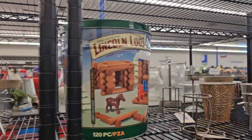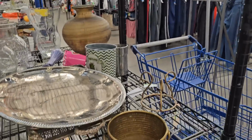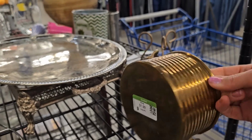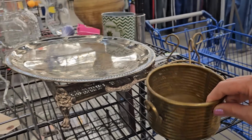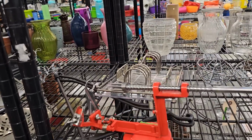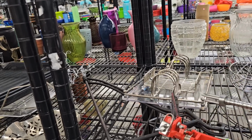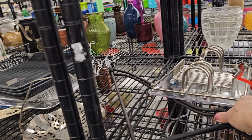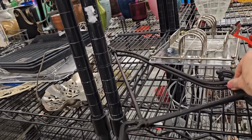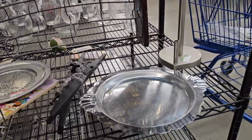I'm always on the lookout for the little clips that support the dip bowl that goes on the vintage chip bowls. They are very hard to find and people don't know what they are. Little inexpensive brass planter there. This is an apple corer, but I am interested in what is underneath here. It is a huge stand for a big plate or pitcher. I'm going to have to use two hands to get this down in a second, and I'll show you what it looks like opened up. Let's finish up this shelf.